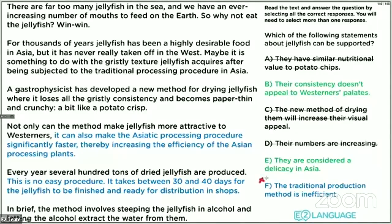So, the traditional production method is inefficient. So it's talking about this traditional processing procedure in Asia, okay? And then it says not only can the new method make jellyfish more attractive to Westerners, the new method can also make the Asiatic processing procedure significantly faster, suggesting that it's currently slow, increasing the efficiency of the Asian processing plants. This is no easy procedure. It takes between 30 and 40 days for the jellyfish with the traditional method.